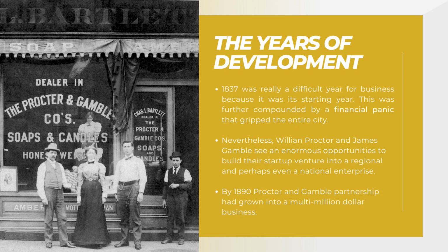Nevertheless, William Procter and James Gamble saw an enormous opportunity to build their startup venture into a regional and perhaps even a national enterprise. Their being serene and relaxed amid the economic turbulence that hit the U.S. reflects their positive approach to business. Starting out as a simple soap and candle company in the tough economic times before the Civil War, Procter & Gamble has grown into a company that makes a little bit of everything within the household product sector.